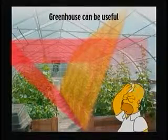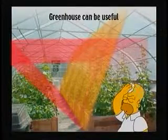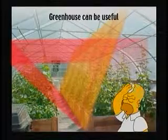What is the greenhouse effect? And I'll get back to carbon dioxide in a second. Greenhouses can be useful, of course, right? If you want to grow plants in a cold area and keep them warm without spending a lot of money on fuel, you can just put a plastic or glass container over your plant life.